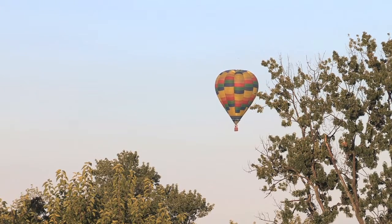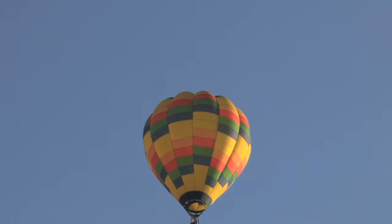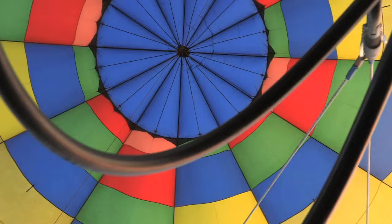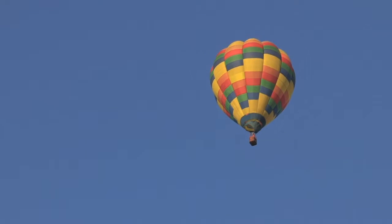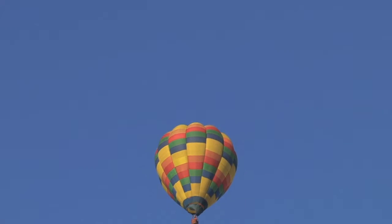The balloon that we fly is 77,000 cubic feet. If you think of a basketball being 1 cubic foot of air, you can put about 77,000 basketballs just in the balloon or the envelope. So it's pretty big. It stands about 6 stories tall, and it's about an average size balloon.